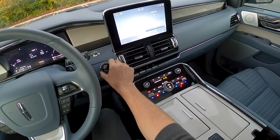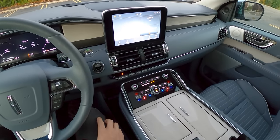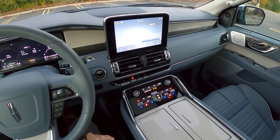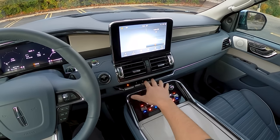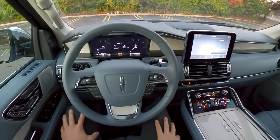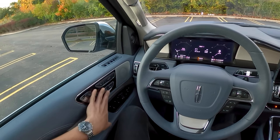You get trailer backup control, all of your buttons and knobs for climate control, and this slightly controversial gear selector here. My only complaint with this is that you do kind of have to keep your eyes off the road to select park, neutral, reverse, drive. Otherwise, the ergonomics in here are pretty good. All of your seat controls are here on the door.